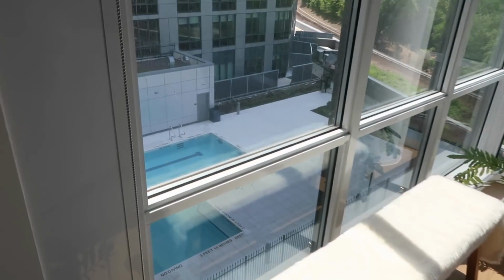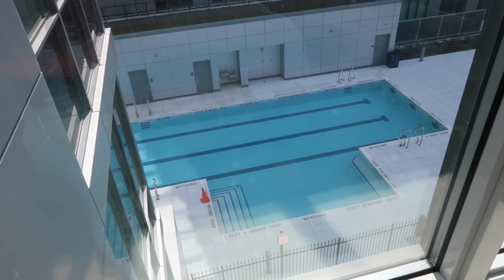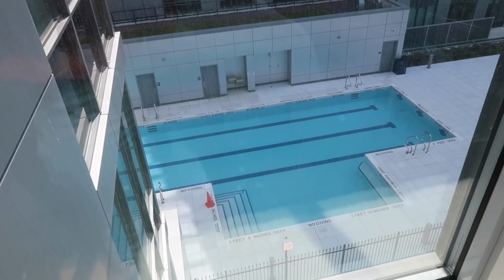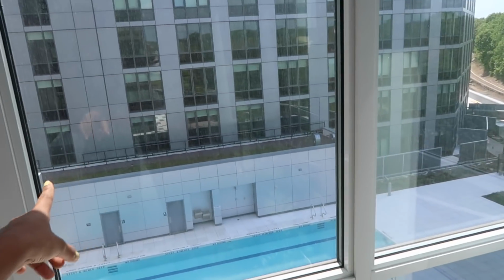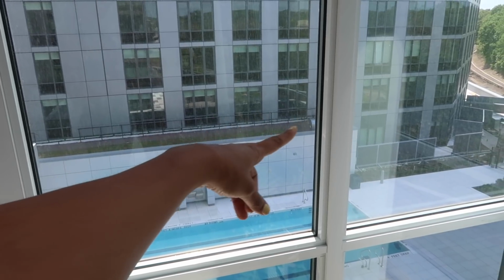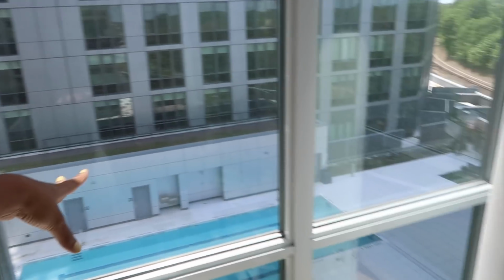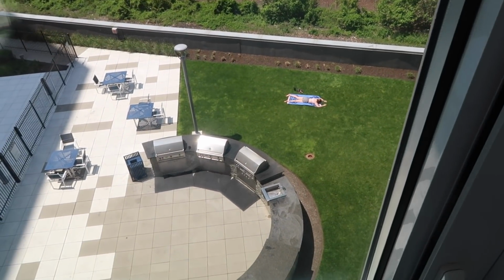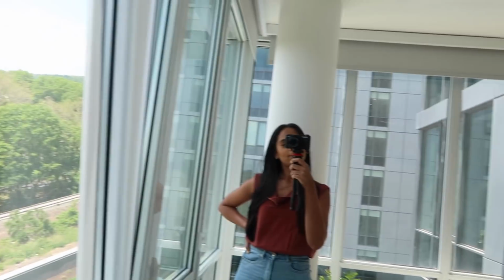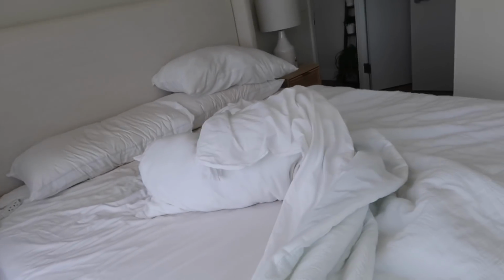Let me show you La Pool that I'm so excited about. I cannot wait till they open that pool. And they also ended up putting grass right there, which makes it look a lot prettier. And then we have someone tanning, living the life, and me. But yeah, I'm going to quickly make the bed first.